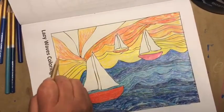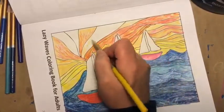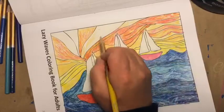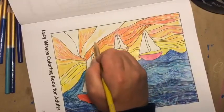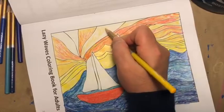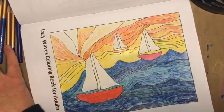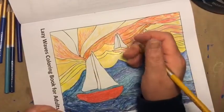Now, this part up here, I'm going to really bring this in with a brighter yellow like I did down here, just so that my eye goes up there. And I am going to leave these white. The sails are uncolored. Is uncolored the same as white? I don't know. It's a good question, isn't it?